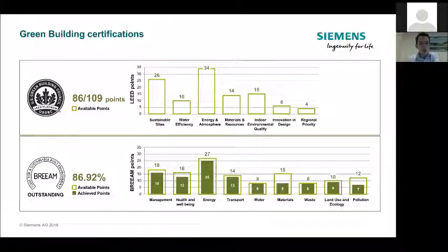On top, we see the LEED. This is issued by the US Green Building Council, and the Crystal building achieved 86 out of a possible 109 points.